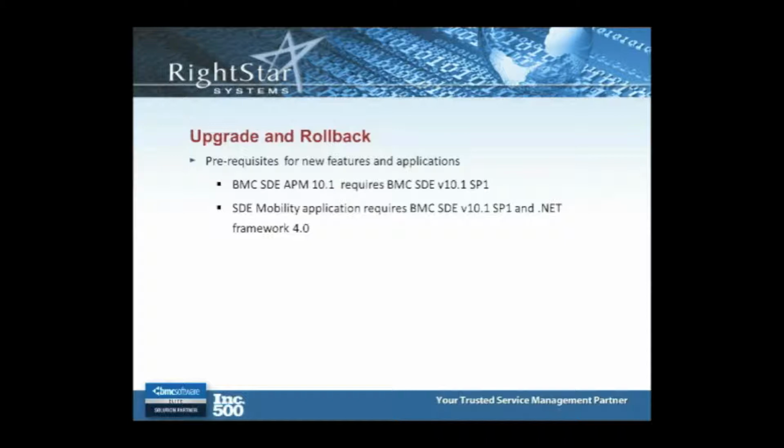Okay, so prerequisites for the upgrade: you have to have Service Desk Express Align APM 10.1, and that requires BMC Service Desk Express Service Pack 1, or 10.1 with Service Pack 1. Also, the SDE Mobility application requires the first Service Pack and .NET Framework 4.0 to be installed.